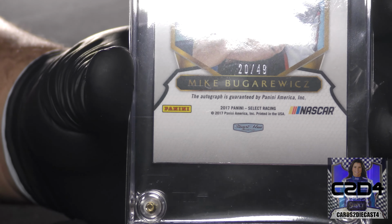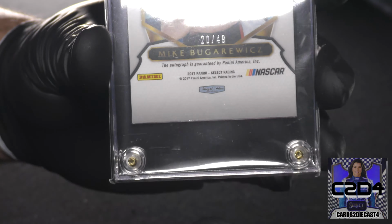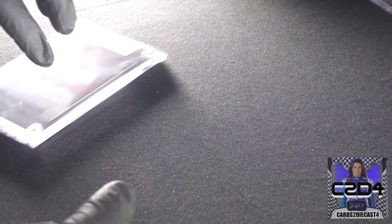This one here is actually 20 of 49. So Mike Bucaravich should actually be one of the easier drivers, or rather crew chief autographs, to secure for the endorsement line should you want to build one for yourself.